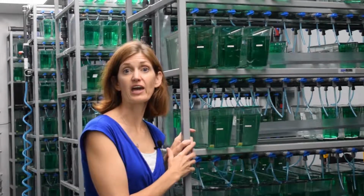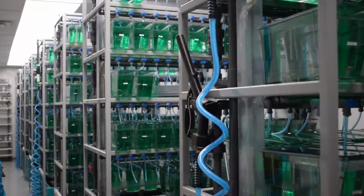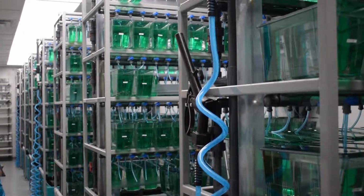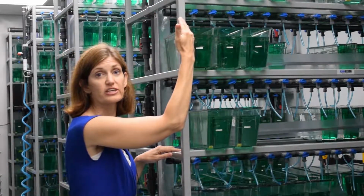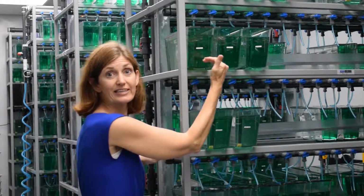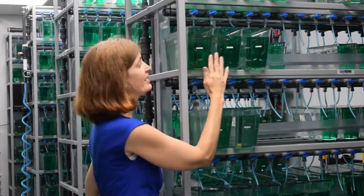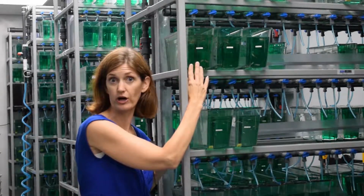This is the room that the animals actually live in. The room is composed of a series of 14 large metal racks. What you may not be able to see is that there's water coming in through the top of each of these racks and flowing down to each of these shelves, which have a series of tanks on them. Each tank has about 10 to 12 fish of the same genetic background.